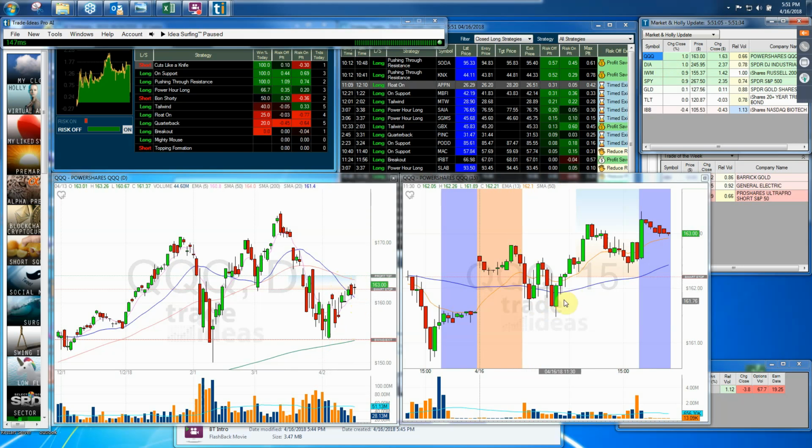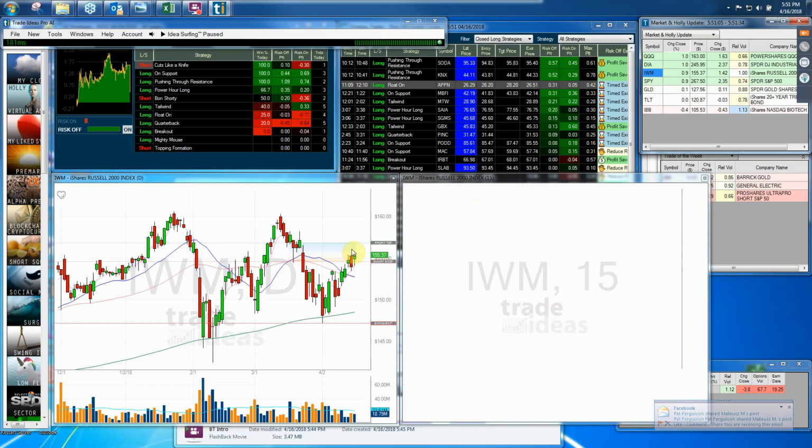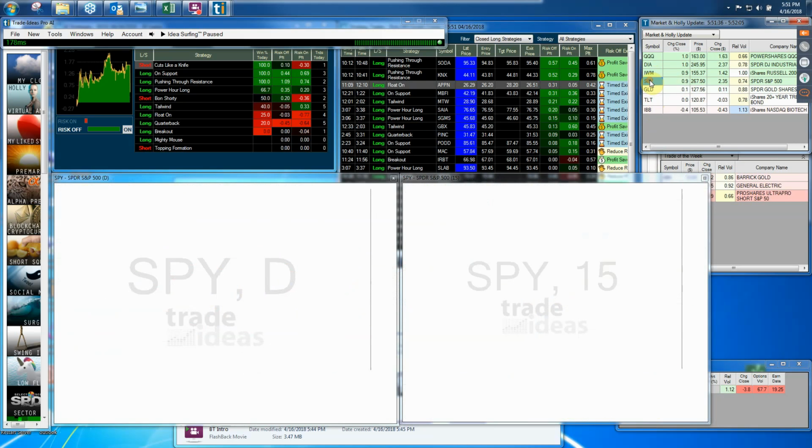You can see the intraday here on the 15-minute, how we were a little bit on the volatile side. The diamonds, once again, we tried to break through the top and then we pulled back. Here you can see the intraday chart, a little better contained and more systematic there. The Russell 2000 had a decent day. We are above the 50 and above the moving averages. We'll see if the small caps continue to lead the way for us.